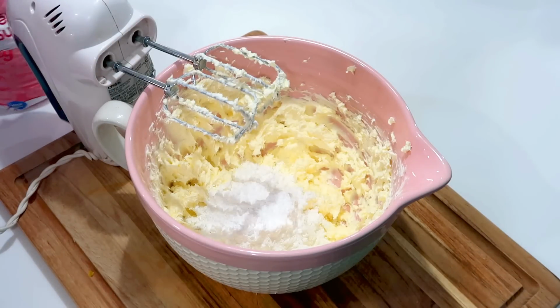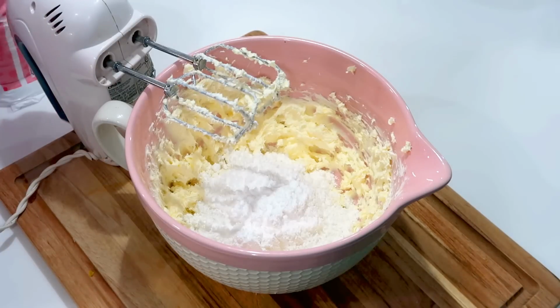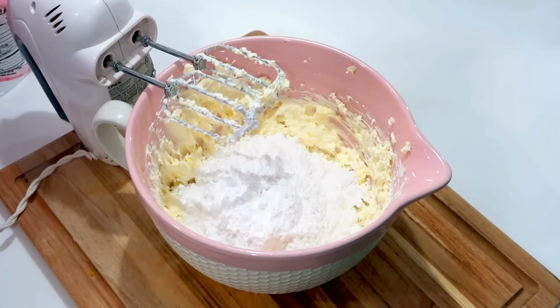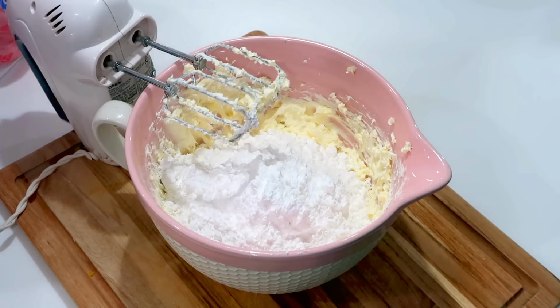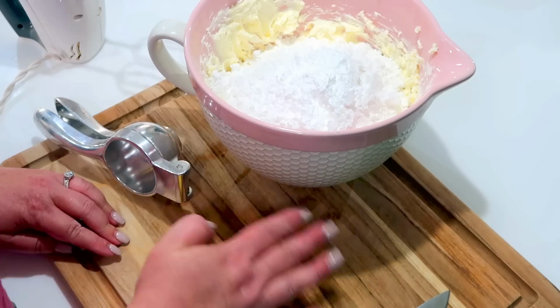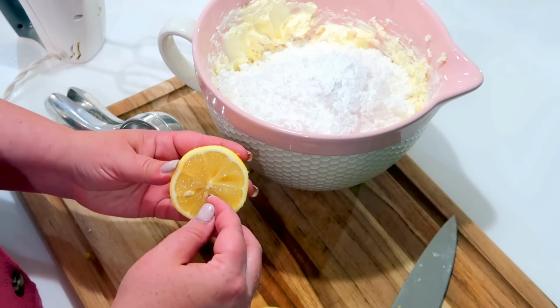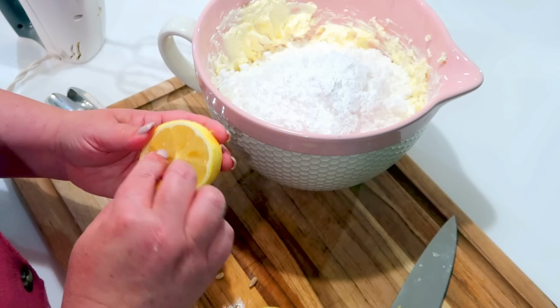Now, this did give us a ton of frosting, and my family does not love a ton of frosting on the cake. So I really put a very, very thin layer in between my two cakes. And then I did put a pretty substantial amount on the outside, but this makes a lot of frosting. So if you like a lot of frosting, this is your way to get all of that frosting that you want. However, if you don't like a ton of frosting, you don't have to use all of it. We definitely did not. You're going to grab that lemon that you zested, cut it in half.